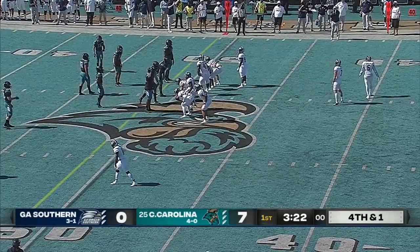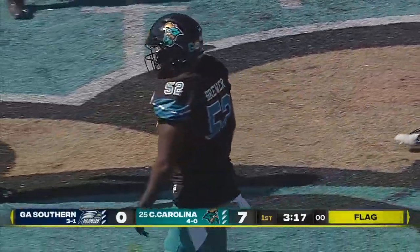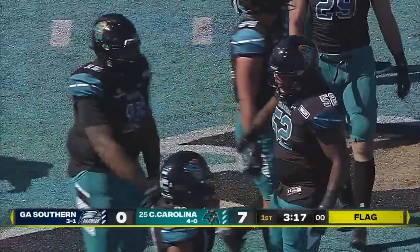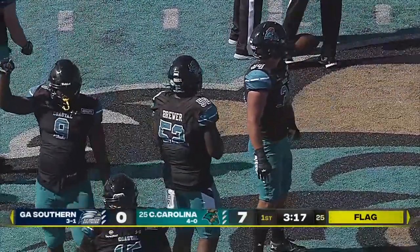And they're going to take a delay of game. Back judge, the clock was at zero for about 3 seconds. The back judge didn't look at the play clock. Delay of game, kicking team. 5-yard penalty, remain fourth down.